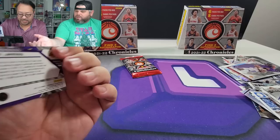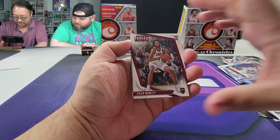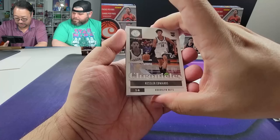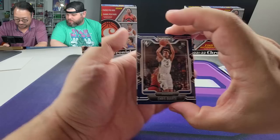Damn. All right, here we go. Our auto should be in here. The final auto. Not yet. Nope. Damn, Evan Mobley again? I'll take it. From Threads. What was it? Kessler Edwards? Meh. Nope. Your auto should be next. We'll pull from the back. Ooh, Luca? That Luca looks dope. Nice little elite Luca.